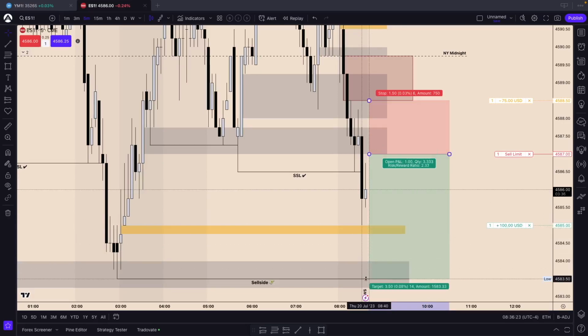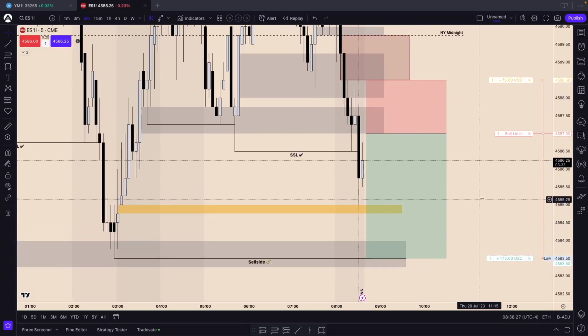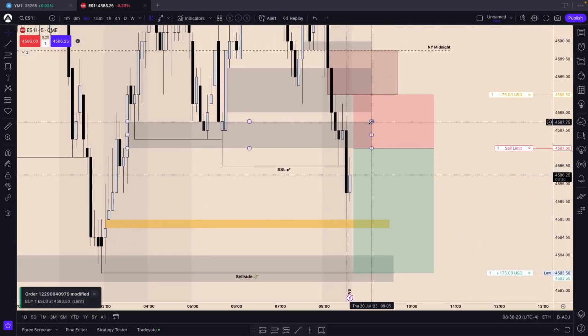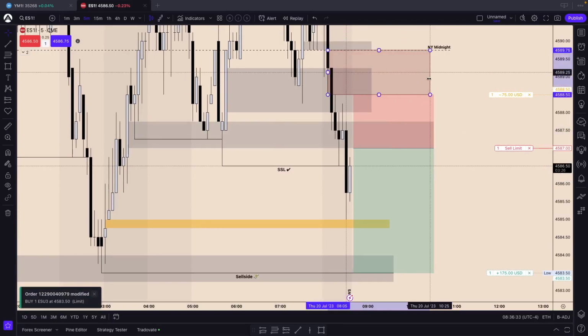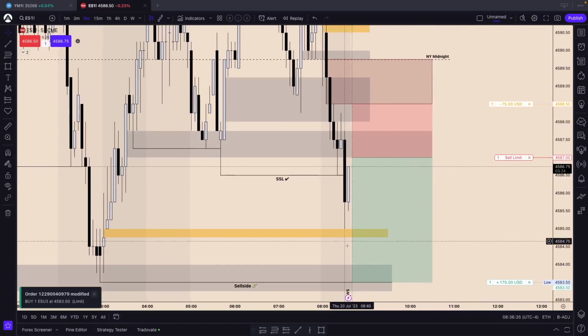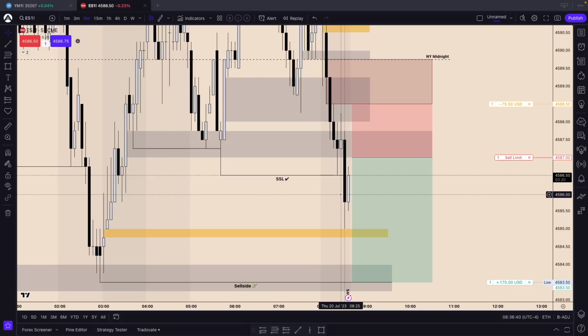Our target then would be sell side, of course, of this inversion. We keep note of that 15-minute fair value gap. We could easily just go back up here, bounce off the midnight. But yeah, we will see.